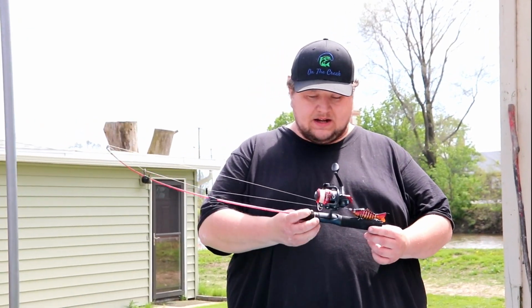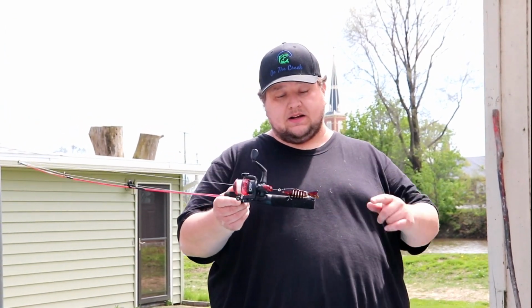So that's about as much as I can say about these in the house. So I'm going to pack this up and get this outside, and we'll see how they perform actually in the water. I've got something set up outside so we can actually check it out. I'm going to see what kind of shots I can get of that. So be right back.